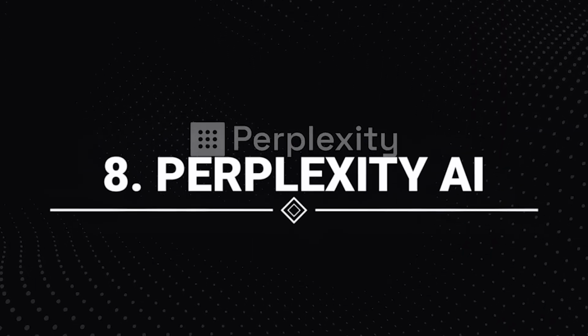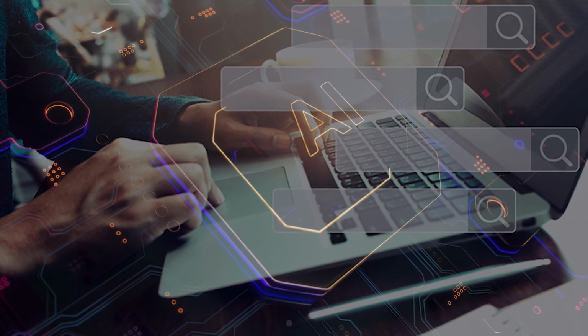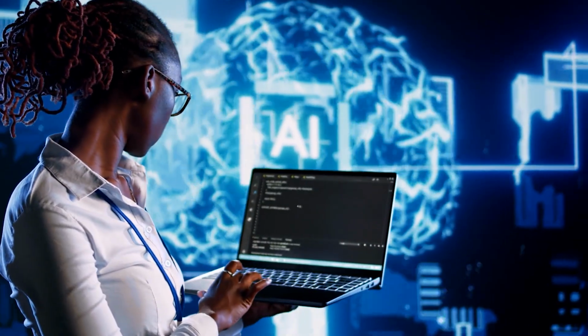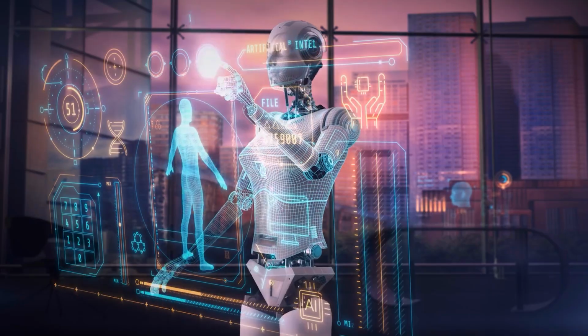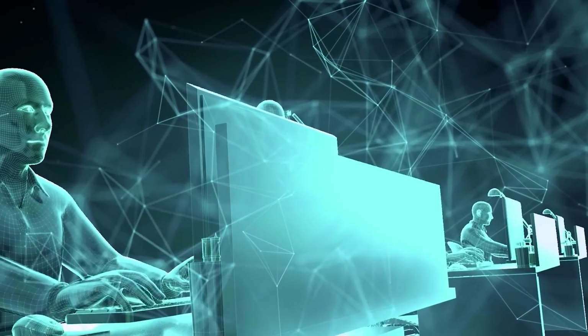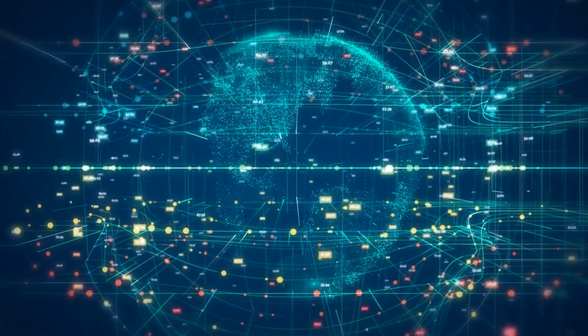8. Perplexity AI. Perplexity AI is a one-of-a-kind, all-in-one search engine with a touch of artificial intelligence brilliance. This sophisticated tool offers an intelligent way to explore various databases and websites, all thanks to the power of GPT-4, a cutting-edge artificial intelligence companion that works alongside you. What sets Perplexity AI apart is its ability to handle follow-up questions based on the AI search results. It even provides sources to back up its findings.